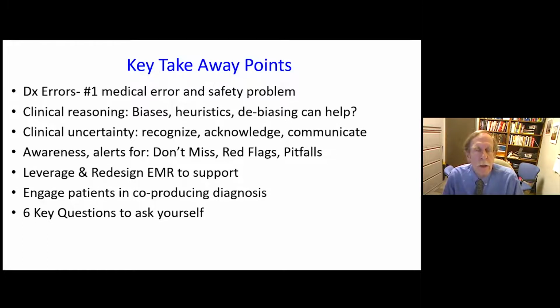Clinical uncertainty, again, is also very widespread. We need to be able to acknowledge that. We need to become comfortable with dealing with clinical uncertainty and communicating it to the patients. It doesn't mean we're bad doctors or not brilliant diagnosticians. It means we're being honest, transparent and real, and we're going to create safety nets, especially around the don't-miss diagnoses, red flags, things that can go wrong. That's what's going to make diagnosis better, in terms of hardwiring some of those things that we can do.